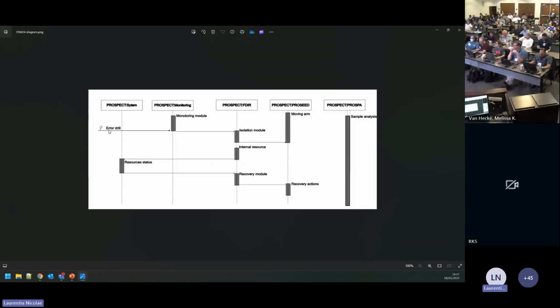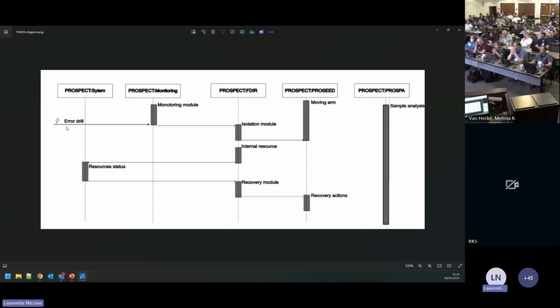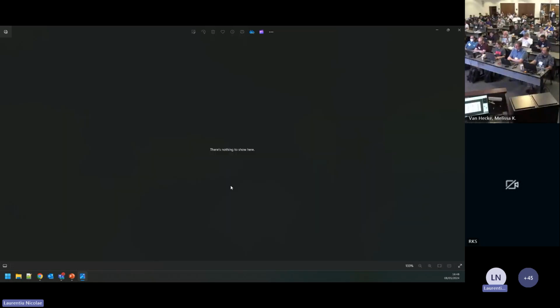For example, if we get an error in the drill and positioner, this will be raised by the monitoring module, which will basically monitor the status all the time. And as a result, this will be further sent to the isolation module that will try to isolate the failure so that the other part of Prospect, which is PROSPA, will continue to perform its task uninterrupted. The isolation module will basically stop PROSEED, and then, determined by the internal resources state, it will feed the recovery module.